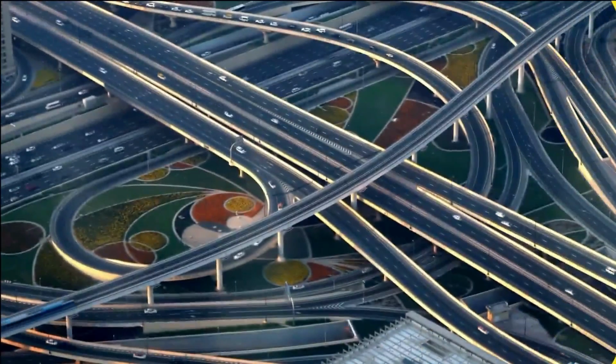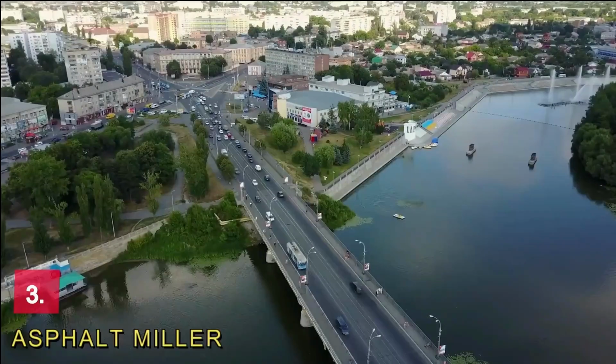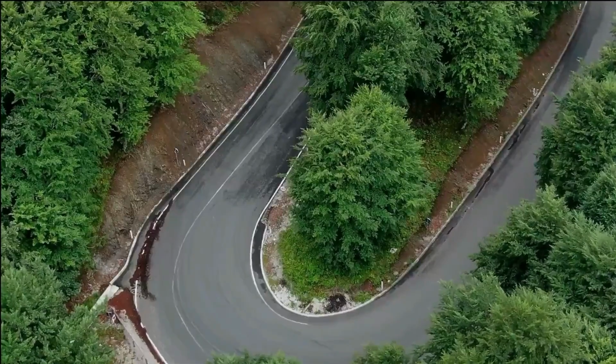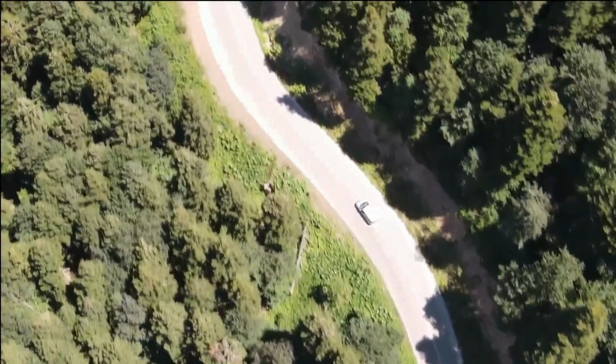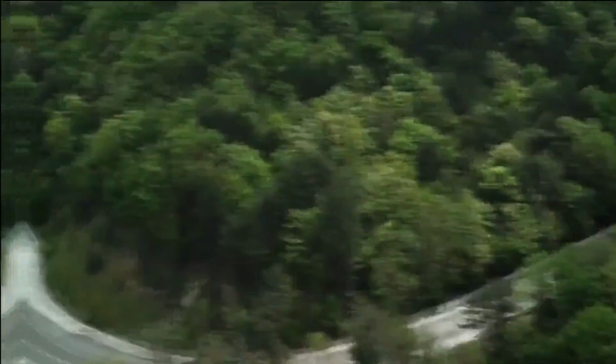Number 3. Asphalt miller. When they're built, roads are designed to last for many decades of traffic driving over them, which means they're one of the toughest types of construction projects that's ever undertaken. This is fine when the roads continue to be used, but occasionally the land may be needed for something else, and it's not exactly easy to remove a road once it's in place.